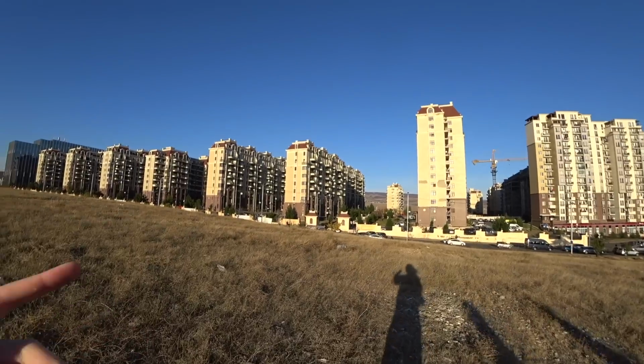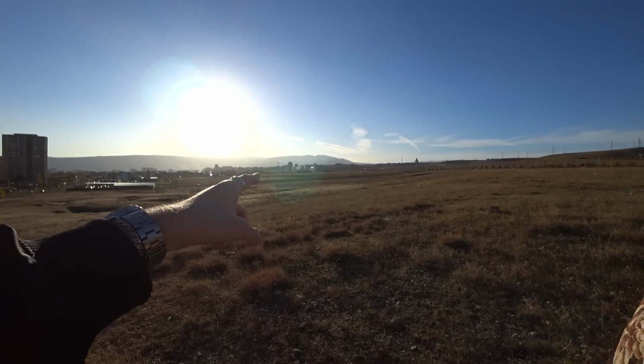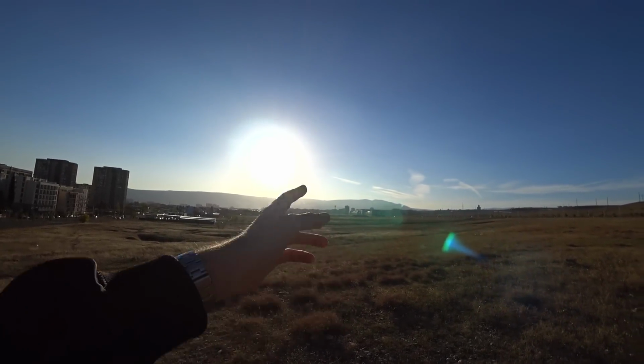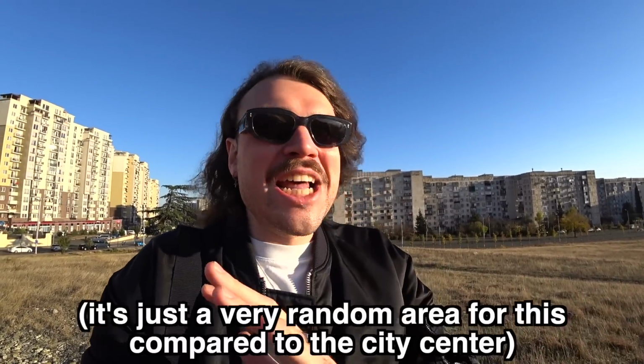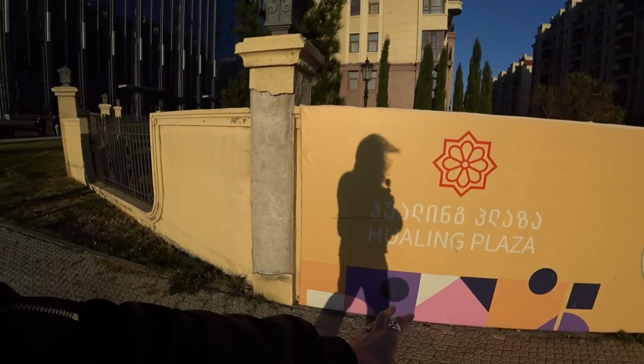All right, here we are. We climbed up some hill. This right here is where the Chinese district is. If you look right there in the distance, there's a huge Chinese hotel just in the middle of nowhere that's the size of an entire city block for no reason whatsoever. Let's be honest, they have to be money laundering. That's the only reason why they would do this. So here you can see the name of this place called Hualing Plaza.